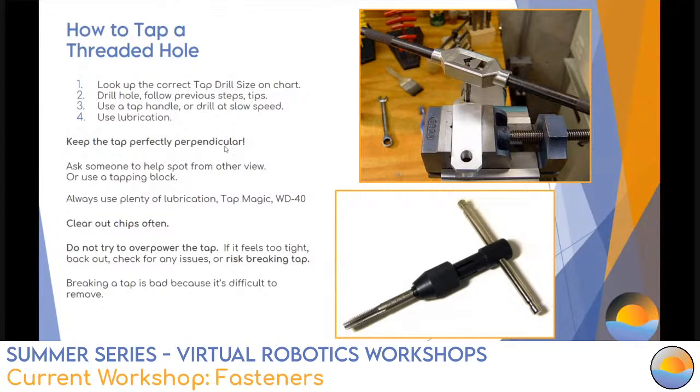Keep that tap perpendicular. The way that we do it is you have a spotter. So say you're looking from this perspective, you always have someone on the side to tell you if it's up and down, perpendicular. Another thing you can use is a tapping block. I hear Code Orange actually uses that often. And again, plenty of lubrication, Tap Magic, or WD-40 if you don't have anything else around.